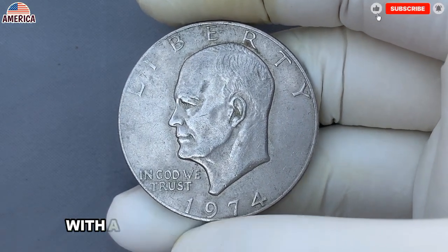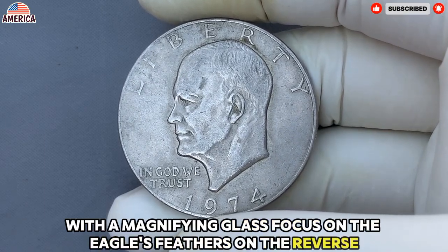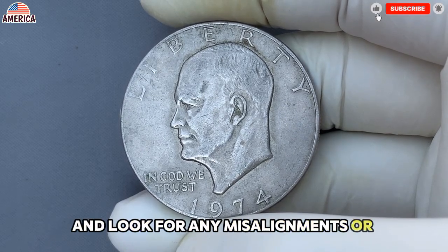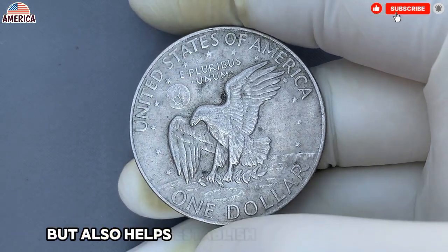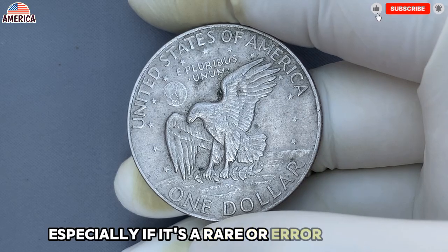For those wondering how to identify these rare variations and errors, it's important to closely inspect the coin's details with a magnifying glass. Focus on the eagle's feathers on the reverse, check the lettering for any doubling or unusual marks, and look for any misalignments or cracks. Having a coin professionally graded not only confirms its authenticity, but also helps establish its market value, especially if it's a rare or error specimen.